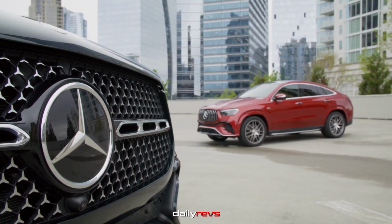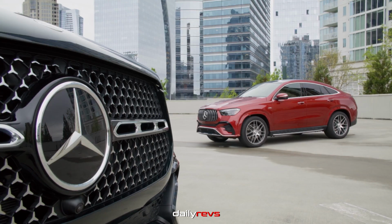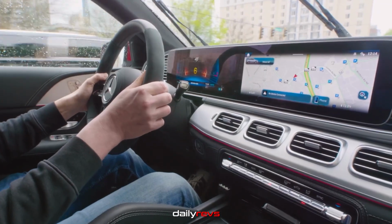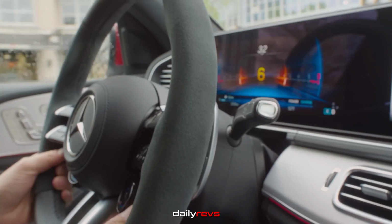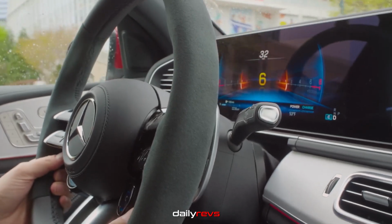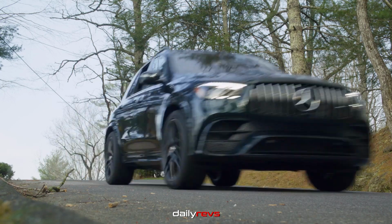That's it for our quick overview of the new AMG GLE 53 and 63 models. These vehicles offer an upgraded off-roading experience with a host of new features and design elements. Visit your local Mercedes-AMG dealership or configure your dream car online to discover more.